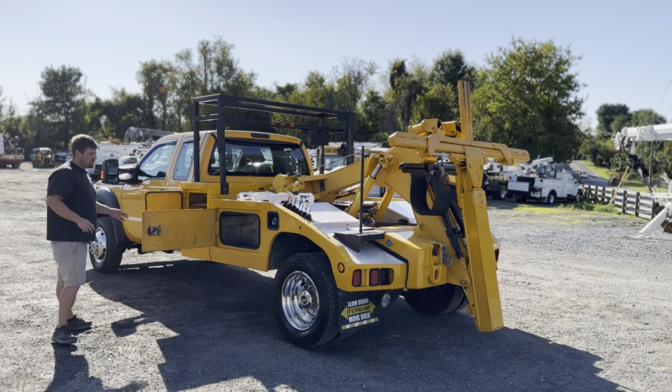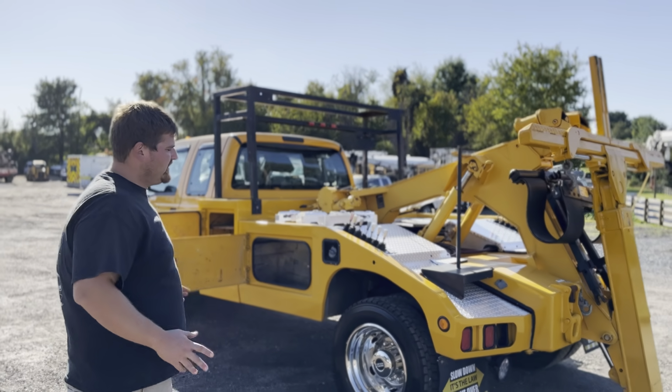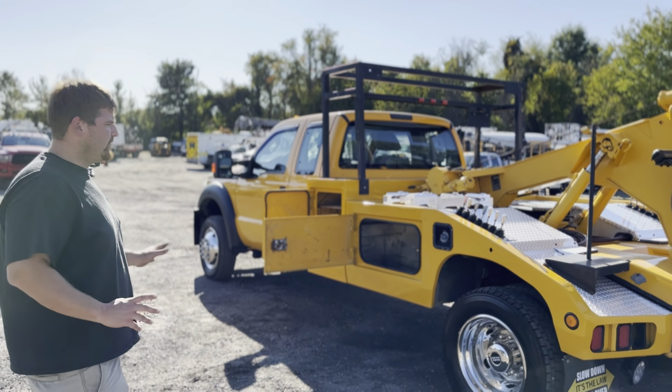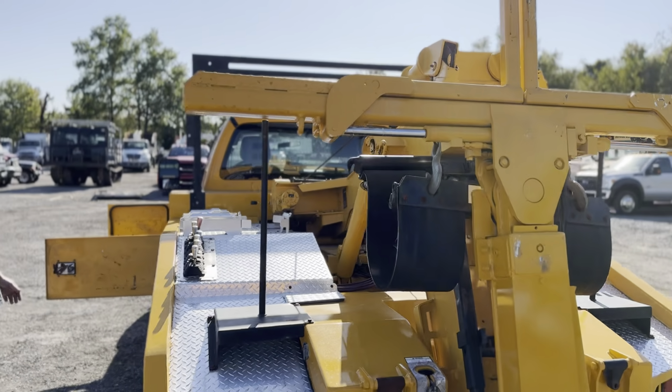Underneath, we don't get a whole lot of snow here in Maryland, so they don't go out in the snow typically, with this truck at least. And underneath's in really nice condition. You may have a little bit of light surface rust. Got dual Ramsey winches. I just can't say it enough.